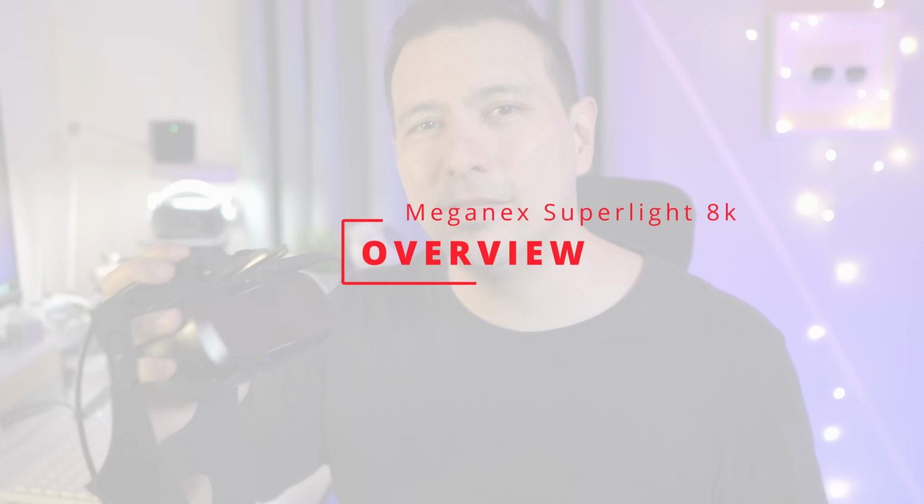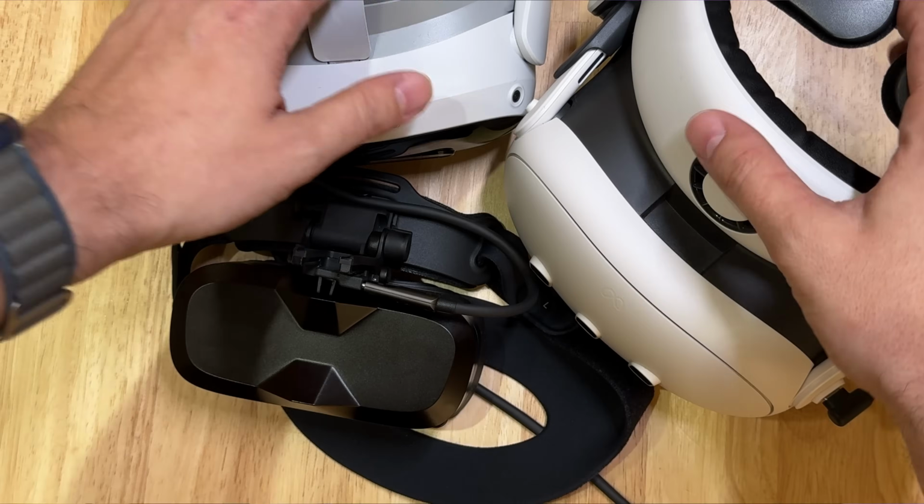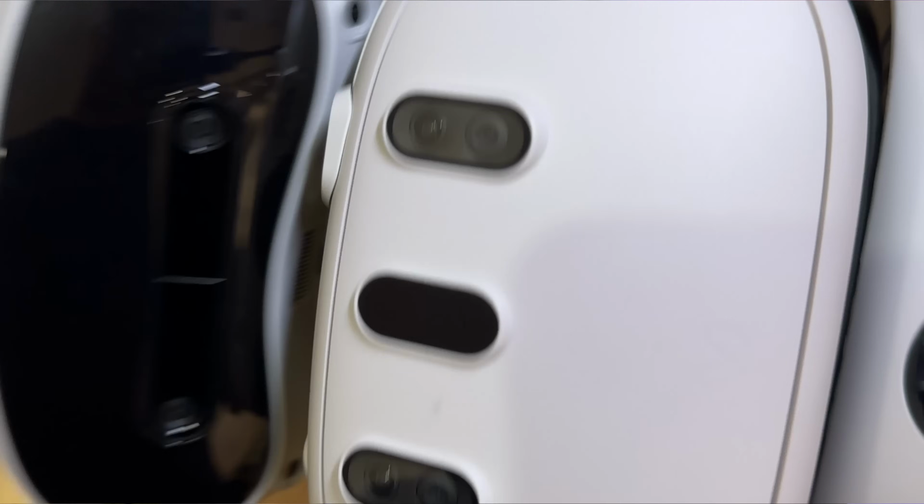So let's start to talk about the Meganex Superlight 8K, which is my daily driver. And as you know, that means a lot since I have all the VR headsets. So what is it and what is it not? It's not a standalone headset like the Quests and Picos. No, this is a PCVR headset, a wired PCVR headset, and you need a very beefy PC for it.